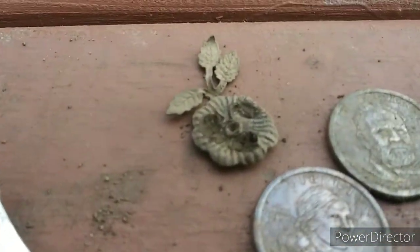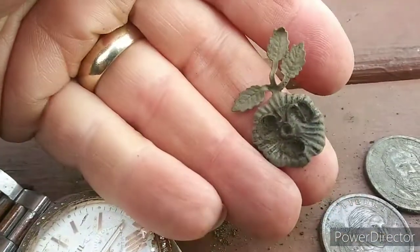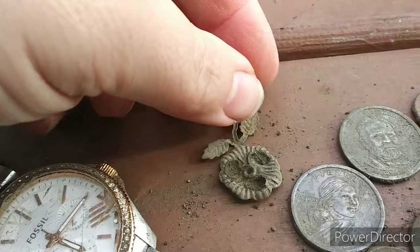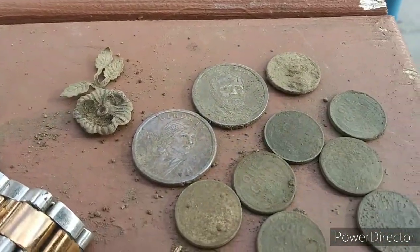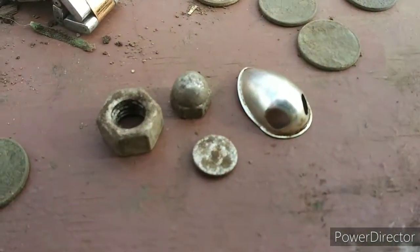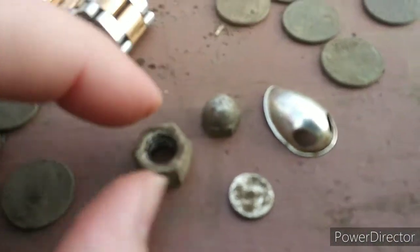Interesting piece of copper, shaped like a, I don't know, it's a kind of flower with the leaves. It looks old, really old. Found a coin spill with $2 coins. Some pieces of metal. Here's a nut. You know I always collect the nuts. Dirty Digging Nuts. That's who we are.